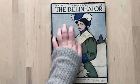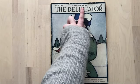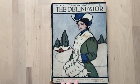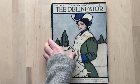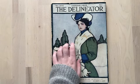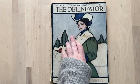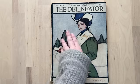So this is my Delineator magazine, as you've probably seen in my title card. It's from January of 1906, and this is actually in really, really good shape for its age. The Delineator magazine was started by the Butterick Publishing Company. You may know them from their patterns. They're still around today, actually. This particular magazine, the Delineator, I believe was published from the mid-1870s, like 73, until I believe 1937, and then it merged with another magazine, and then in 1939 they stopped production. So this is from about the middle of its run.